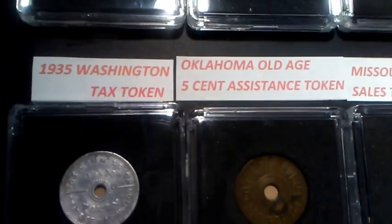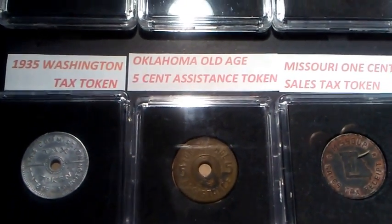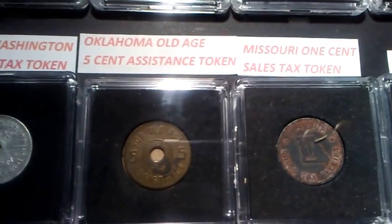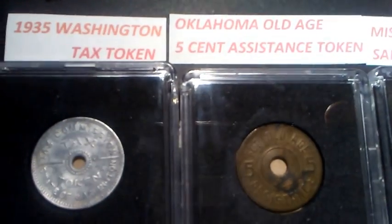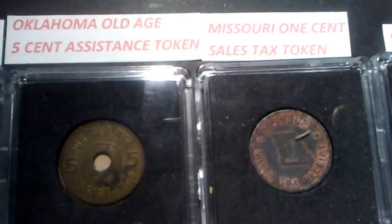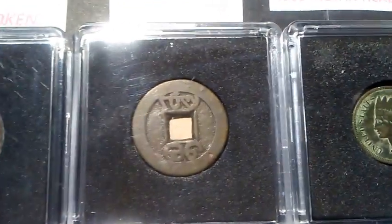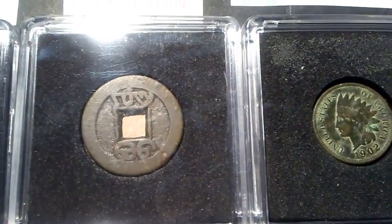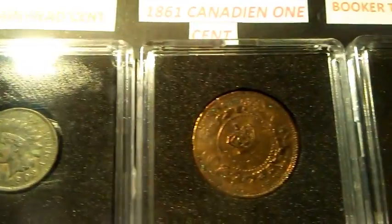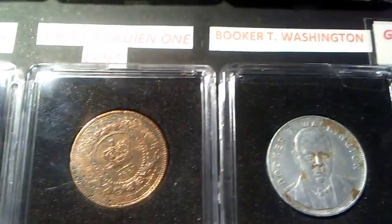Let's see. I'm not going to spend too much time with a lot of details, but some of them will go into more detail. Like I mentioned before, the out-of-state items that I found. Here's a 1935 Washington tax token, Oklahoma and Missouri sales tax and old age assistance tokens. One of 10 or 12 Chinese coins found in the area. Another Indian head, 1902. I found Canadian coins, several.